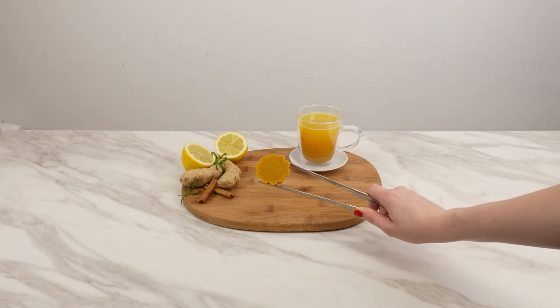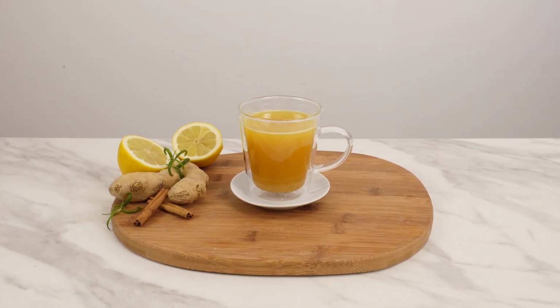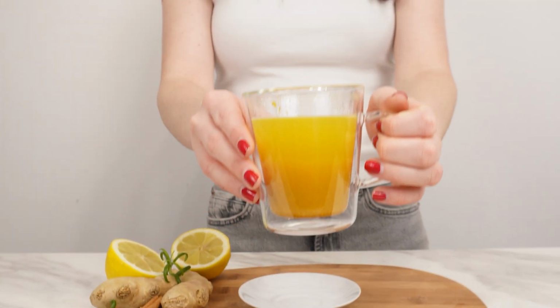In just a few minutes, you'll create a natural vitamin shot that warms you up and boosts your immunity. It's the perfect remedy for fighting colds and strengthening your body during the chilly days.